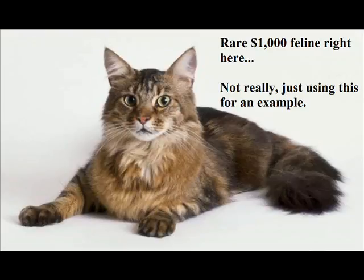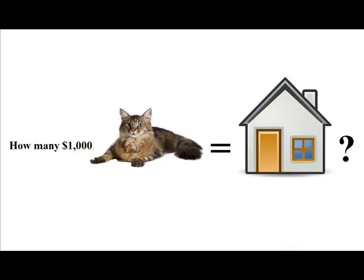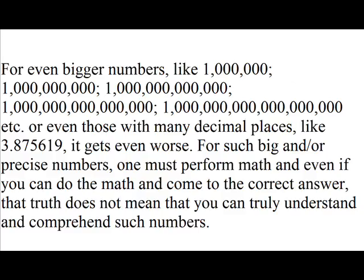But how is that relevant to a house's cost? How many rare cats is a house worth? For even bigger numbers like million, billion, trillion, quadrillion, quintillion, etc., or even those with many decimal places like 3.875619, it gets even worse. For such big and/or precise numbers, one must perform math, and even if you can do the math and come to the correct answer, that does not mean that you can truly understand and comprehend such numbers.